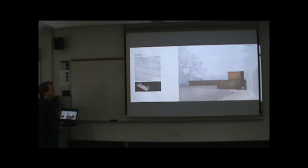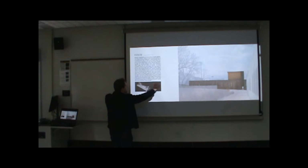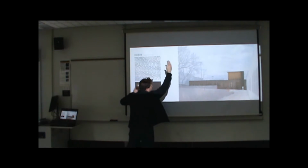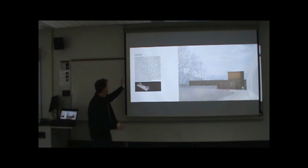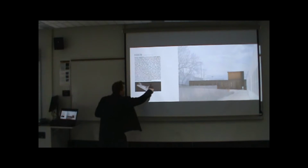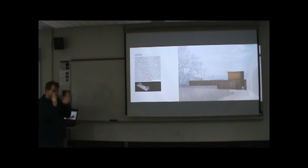So this is another one. So how is the text? This is acting again as a caption to this larger, full image. The use of text, is it block? Does it have the edge? I prefer block because again it starts to operate more visually that way. But again, that's my personal preference.